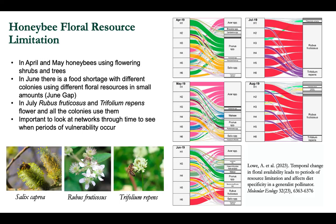And what we can see is in April and May, the honeybees concentrate on spring flowering trees and shrubs. So they use a lot of Acer, they use a lot of Prunus and Salix early on in the season. And this makes perfect sense to what we would observe honeybees doing. But then something kind of a bit crazy happens in June, because the spring flowering trees and shrubs have gone over and other preferred resources of the honeybees aren't available yet. So each colony does something a bit different, and they use lots and lots of plants in small amounts. And so this actually reflects a period of resource limitation.